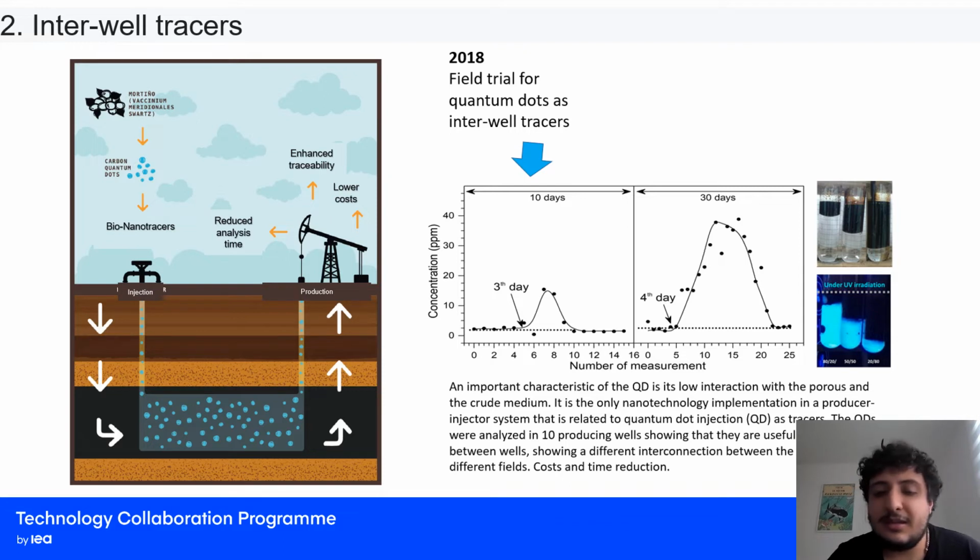So there is this strategic challenge, and the way that these carbon quantum dots, bio nanoparticles, can help to reduce costs and reduce time for interpretation of the results is a lot of work and experience that has to be done in the field.